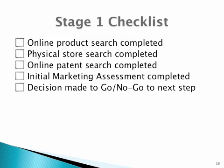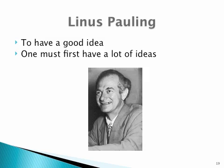So, here's a checklist saying, yes, I've done the online product search. Yes, I did a physical store search. Yes, I did an online patent search. Yes, I did an initial marketing assessment. And after I did all those, I decided not to go to the next step. It's not worth it. It's not going to be good. Or you said, yeah, it looks promising. Let's get a professional opinion.